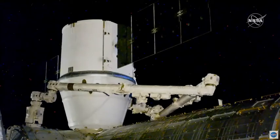There's currently no exercise allowed on the station to avoid any vibrations in the station's Canadarm2 and keep the vehicle aligned.